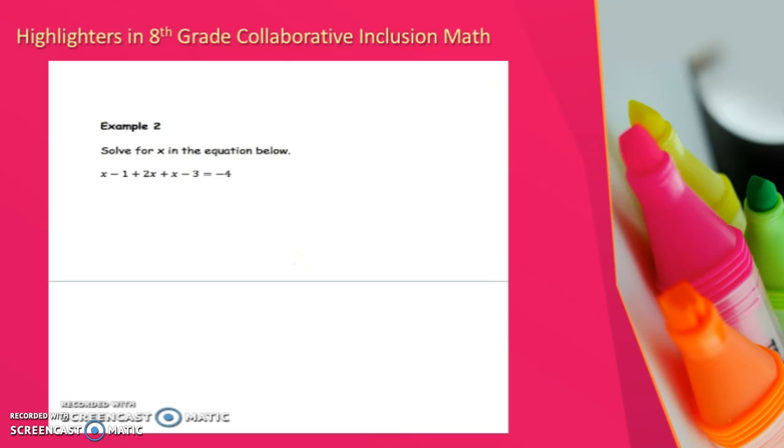We often use this technique as well when solving equations that require combining like terms. So one color highlighter would be used to highlight variables and their corresponding signs. So x plus 2x plus x. And another color would be used to highlight the constants, -1 and -3.